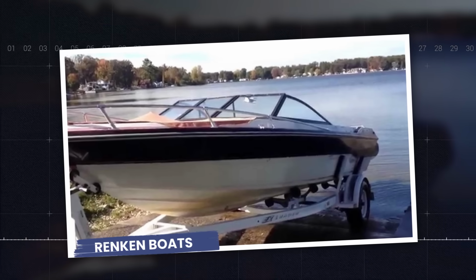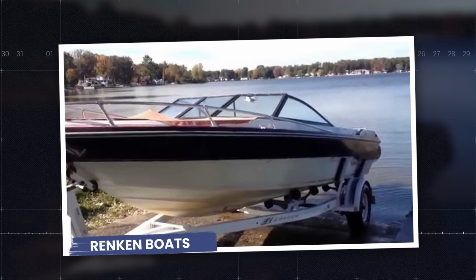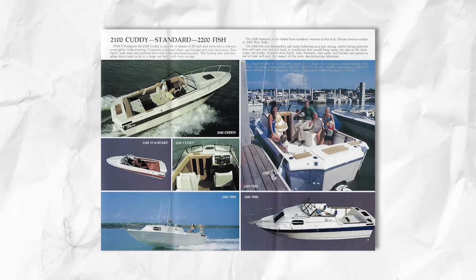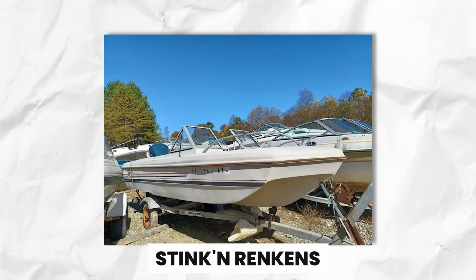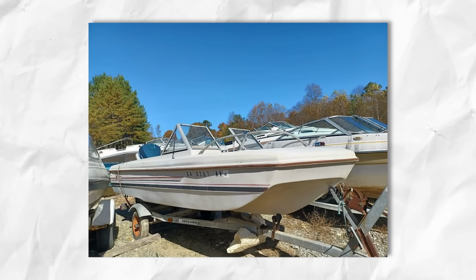Some boats earn nicknames that tell you everything you need to know about their reputation. In Charleston, South Carolina, Ranken boats from the 1980s and 1990s became known as Stinkin' Rankens, a name that perfectly captured the community's opinion of these troubled vessels.